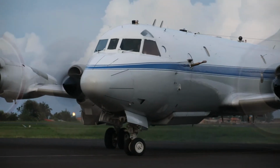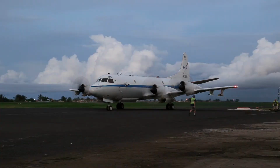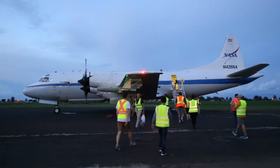The contribution that ORACLES brings to science adds to our knowledge and understanding of our planet, to better predict the consequences that our actions have on the environment, and to help us make better decisions in the future.